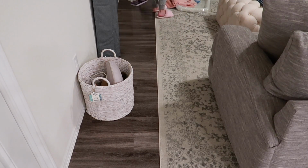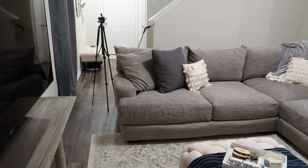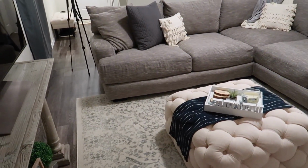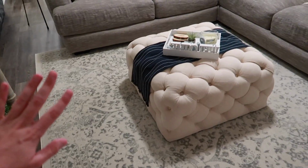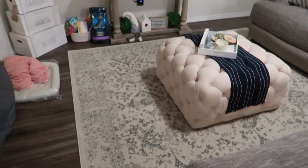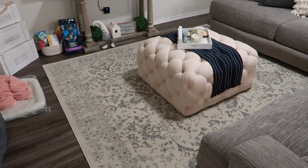Okay, so this area was already clean because I did clean it yesterday during my nighttime cleaning routine. But I did want to show off the new rug, because I'm very proud of the rug that I picked out. It took me forever to find the perfect rug. I just love it so much. It was, I believe, $150 for an 8x10.